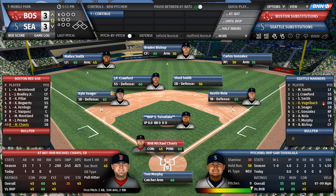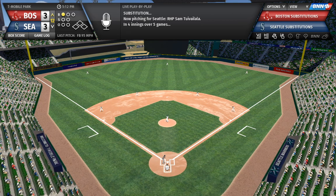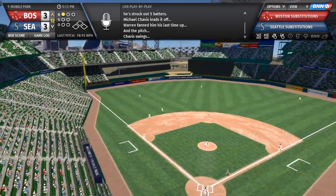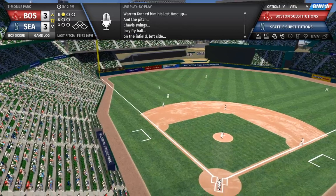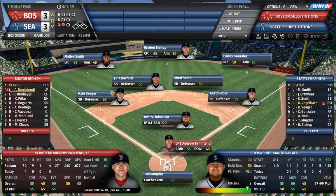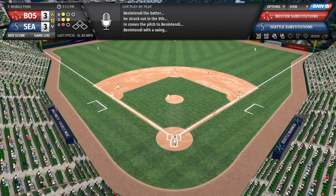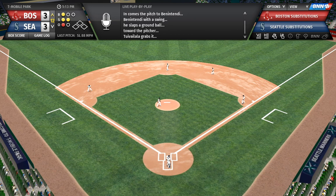Sam, I can never say your last name, on the mound for Seattle. Michael Chavis at the plate. 1-0 pitch coming into Chavis. Struck out in his first at bat of the game. This time he pops it into shallow left field, but Crawford's going to get under it for out number 1. 1-2 coming into Andrew Benintendi. Grounded over to the left side of the mound for out number 2.